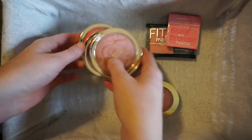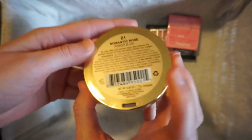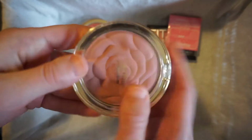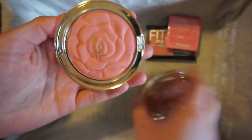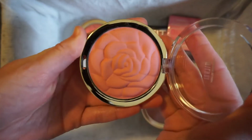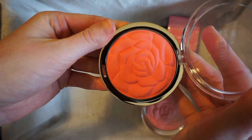And then I have 3 of the Milani Rose blushes. I bought Romantic Rose, which is a dupe for Tarte Exposed. It's a really pretty color. I kind of have an issue with the smell of these, though. They don't smell very good. But I also have Tea Rose, which is a darker pink color. And then I have Coral Cove, which is a really nice coral color for spring and summer.